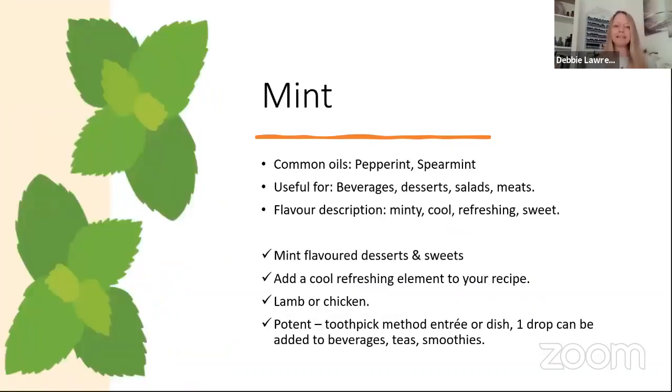And then we've got our mints. So we've got peppermint and spearmint. They're great for digestive support, and you can put them into drinks, desserts, salads and meat. And that gives it that minty, cool, refreshing sweetness to the recipe. So you might want to put it with some desserts or sweets. It's lovely with chocolate again. It's a cool, refreshing element to your recipe. You could use it with your lamb or chicken recipes. And again, we're advising the toothpick method.